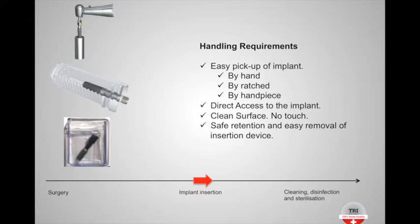The insertion of the implant has to be very safe. The retention must be strong enough so the implant cannot drop, but it mustn't be too strong. Once the implant is inserted into the patient, it must be very easy to remove the insertion instrument. And of course, it has to be very fast. If you place a lot of implants, you don't want to have a lot of handling during the surgical procedure.